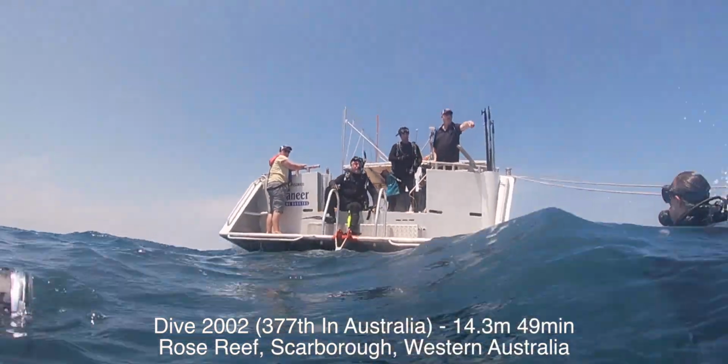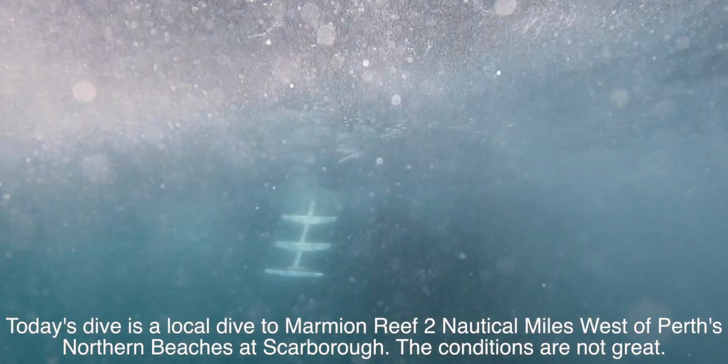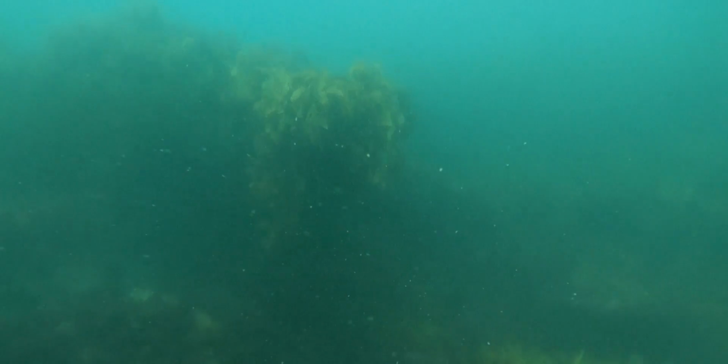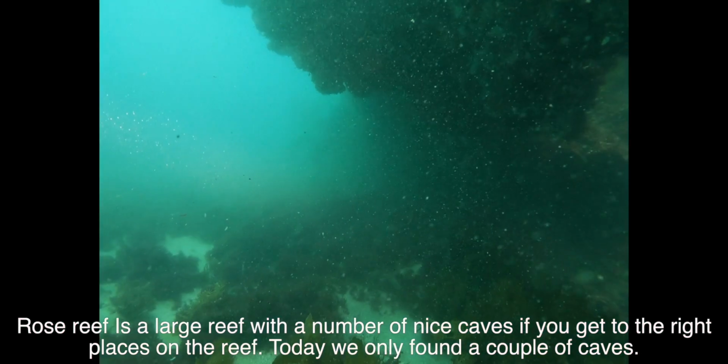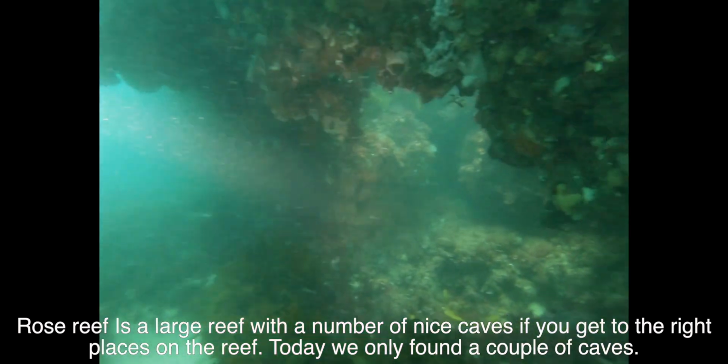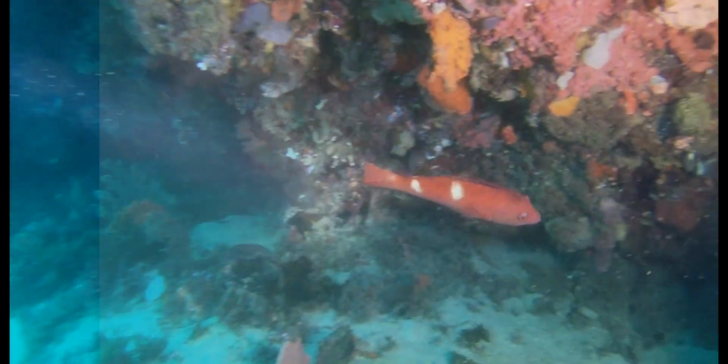Today's dive is a local dive to Marmion Reef, 2 nautical miles west of Perth's northern beaches at Scarborough. The conditions are not great. The reef is a large reef with a number of nice caves if you can get to the right places on the reef. Today, however, we only found a couple of nice caves.